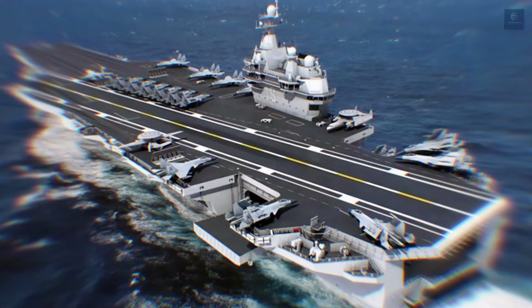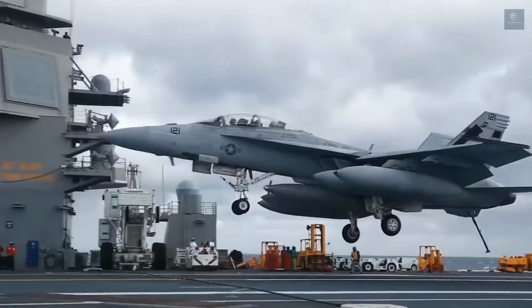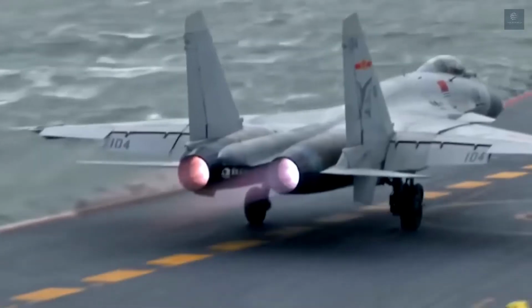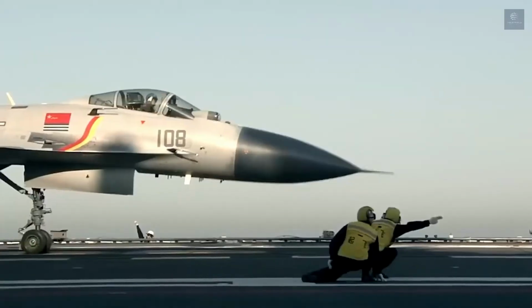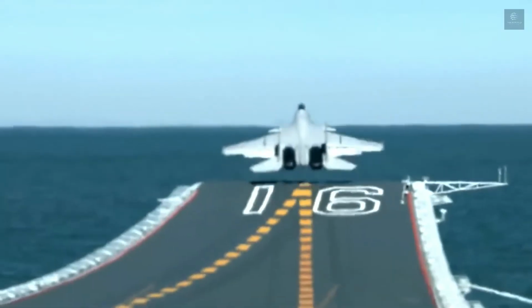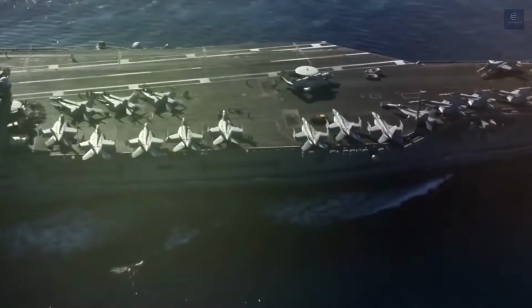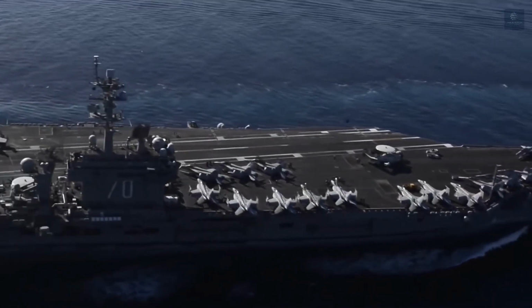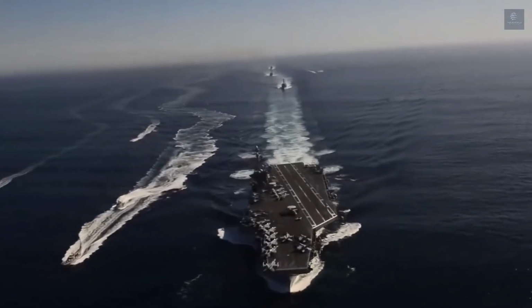Regardless of the launch system, Type-003's use of catapults opens up new possibilities for China's aircraft carriers. Today's aircraft carriers still use propeller-driven aircraft for certain roles, especially those that prioritize range or loiter time over speed. The U.S. Navy, for its part, uses the prop-powered E-2D Advanced Hawkeye airborne early warning and control aircraft, which is based on the C-2 Greyhound transport.